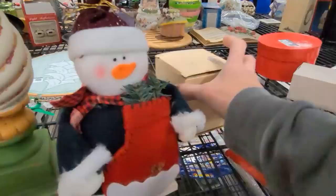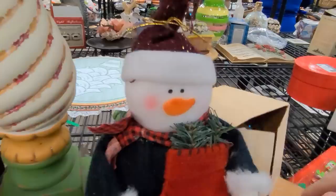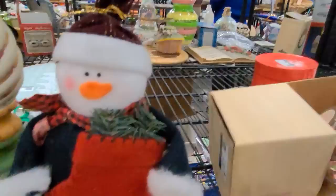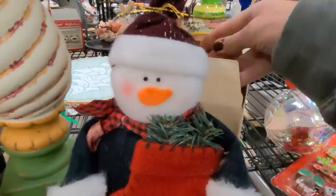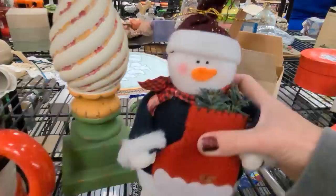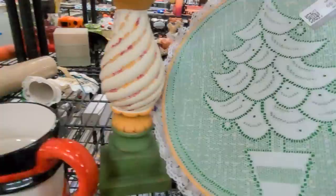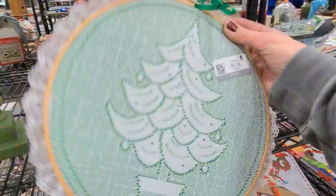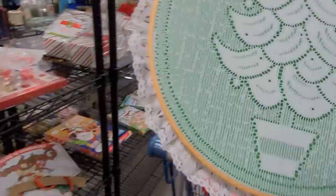Let's check this box as well. A little ornament with a flower in it. Oh, that doesn't want to go back in the box. There we go. This is fun. So kitschy. It's a stitchery ring with a tree and lace. I wonder if this was a vintage kit. It's only $2, so we'll take that as well.